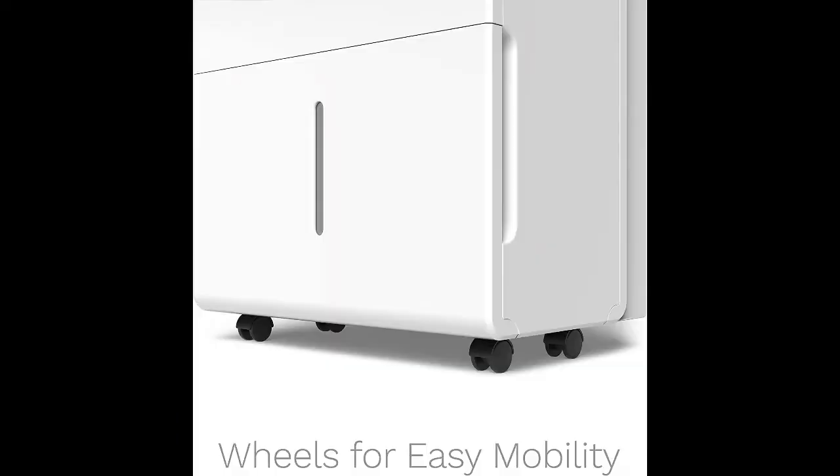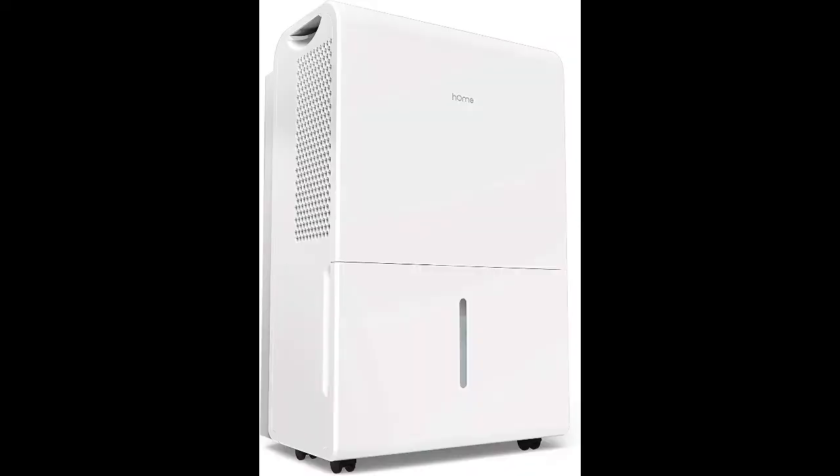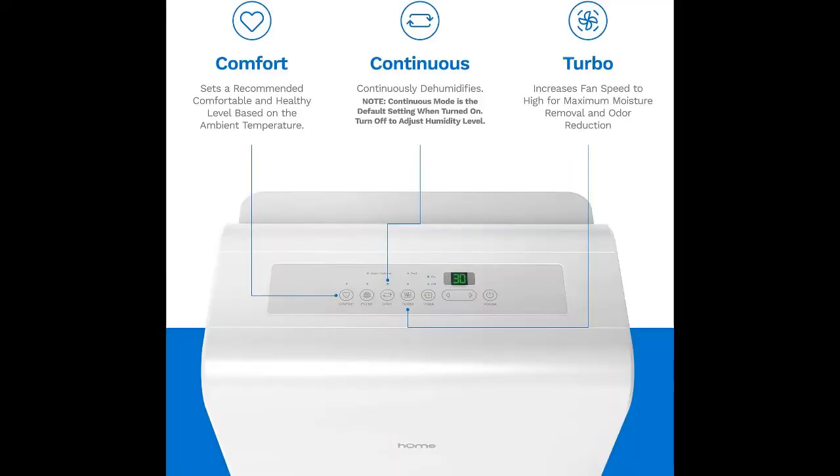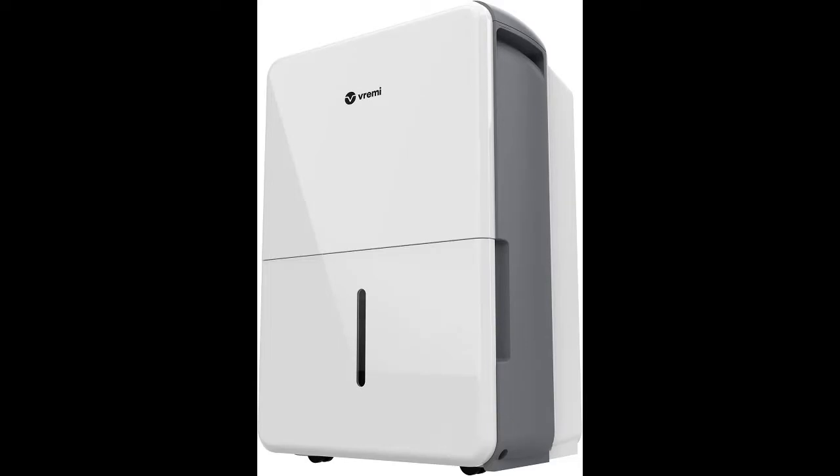To access this phenomenal turbo mode, you'll have the pleasure of using this model's user-friendly touch panel controls. While you're at it, you'll be able to easily access the HOmeLabs 4500's removable filter through its side-mounted access hatch. Simply put, you're going to have to work hard to find another affordably priced dehumidifier that can work as efficiently as the HOmeLabs 4500.